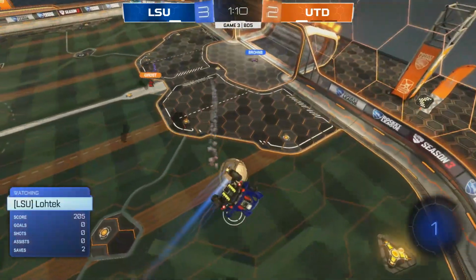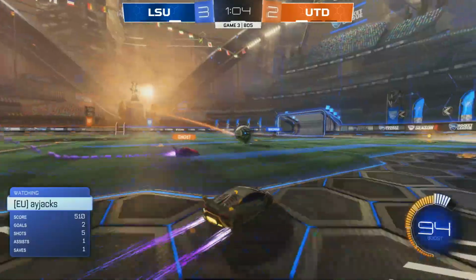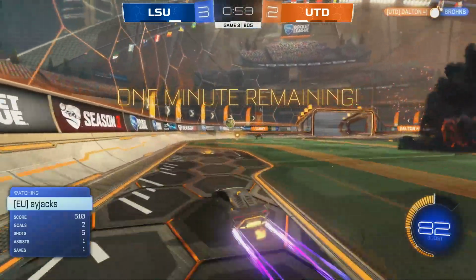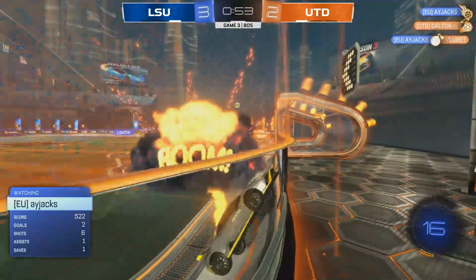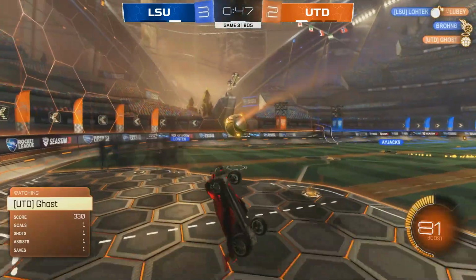Goodness, what a pinch. This one is going to almost drop in for Low-Tech. Ghost having to clear it away. Minute to play now for UT Dallas, and they need something. Another one will pinch back to the far side on the UT Dallas defensive zone. Ajax just takes a shot on target. The defense holding strong for UT Dallas. You certainly don't want to give up another one, but it's been all LSU on offense right now.